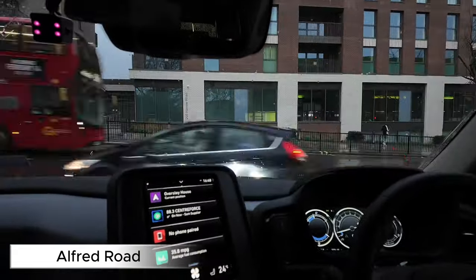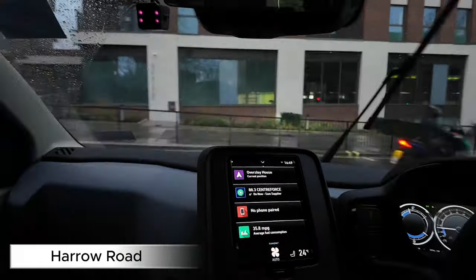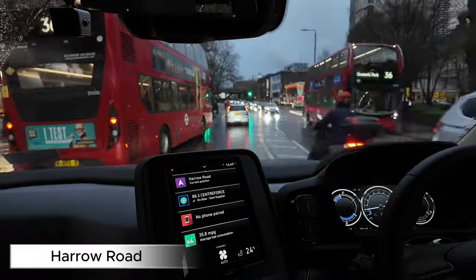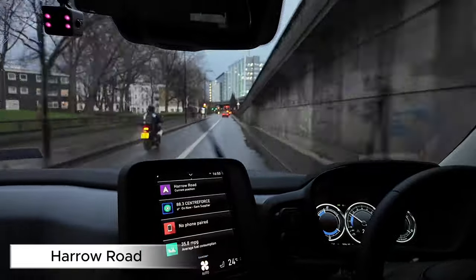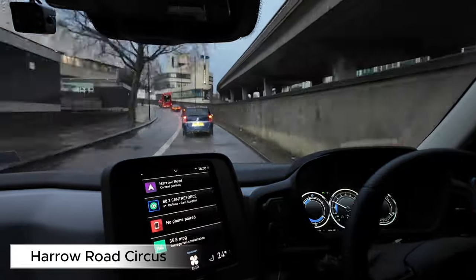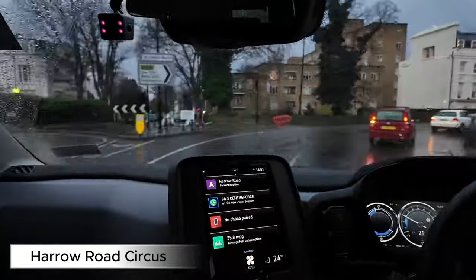So after dropping our last customer off at Sutherland Avenue, we get an app request almost instantly from Alfred Road, which is literally a road just behind us. We accept it knowing we've got a customer in the cab within a minute or two. There could be queues around at the nearby taxi ranks. So we just take the quick app job. Gets us back into central London, back into the work, and hopefully keeps money coming in our pocket.